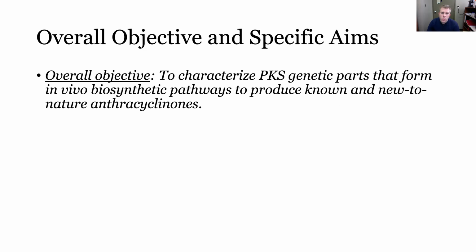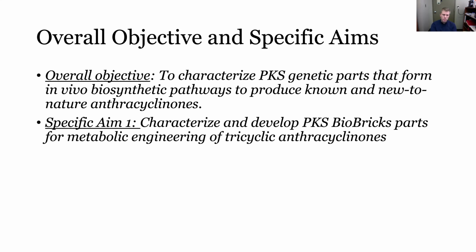The overall objective of the project is to characterize different PKS genetic parts that will form these new in vivo biosynthetic pathways to produce known and new to nature anthracyclinones. Really, the goal of biopolymer is to enhance access to natural products. A lot of the analogs that we're working on would be very difficult to synthesize chemically and aren't available commercially. So we believe we're creating a product that would help drug companies or customers get access to these natural products much more quickly. And the project has two specific aims.